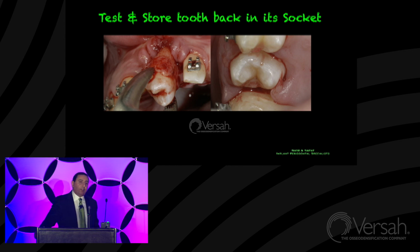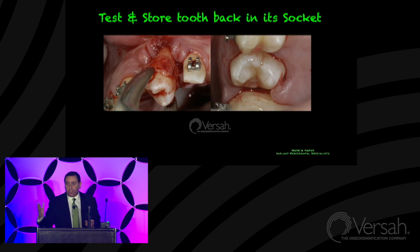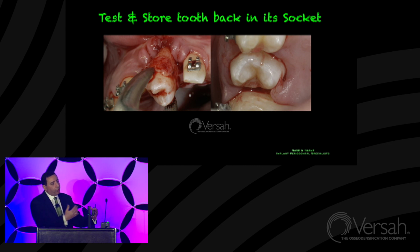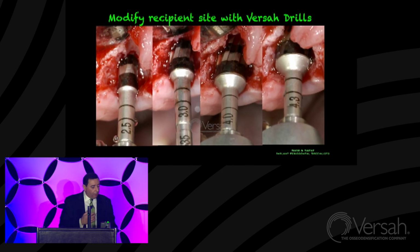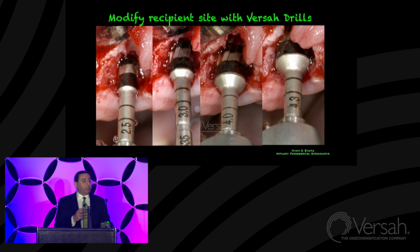So I put it back in the socket and I go back and I realized that my site optimization was a little bit too far facial. And when I come to place this premolar, it will be a little bit too far facial and it wouldn't fit in. So I had to go back to my pilot and move in lingual or palatal and start again with another sequence and expand into the already expanded space. So I have now a double expansion towards the palatal and towards the facial.